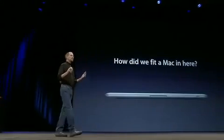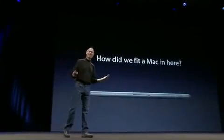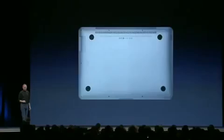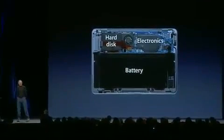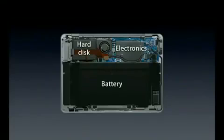Now, how did we fit a Mac in here? How did we do it? I'm still stunned that our engineering team could pull this off. Well, let's look at the bottom. Take off the bottom, and there's three things in here. It's a battery, a hard disk, and the electronics.